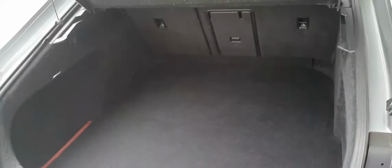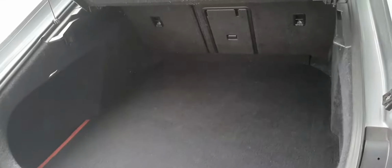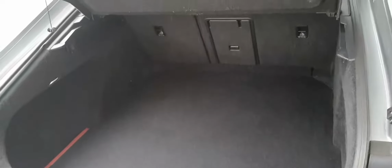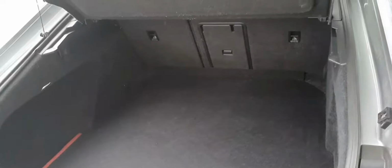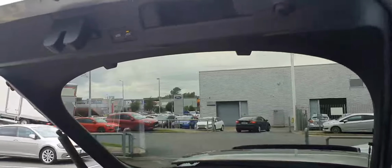Absolutely massive boot space in the Arteon. Enough for anything, whether it's shopping, going to the airport, no matter what you need it for, the Arteon has absolutely huge boot space. You have your 60-40 split folding seats and your ski hatch in the center, and this one is finished with the automatic tailgate.